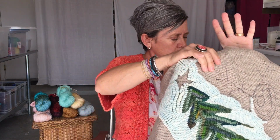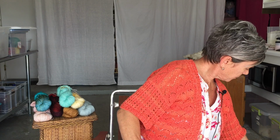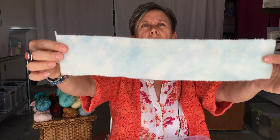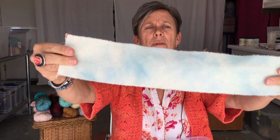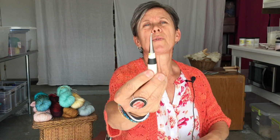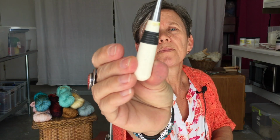I have dyed this blue background, and I can show you how it looks. I have a large amount of this, which should be enough. And my hook that I use most of the time looks like this.